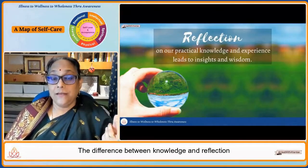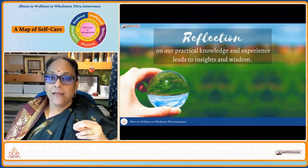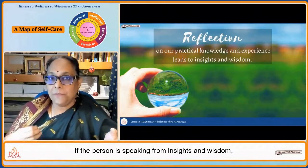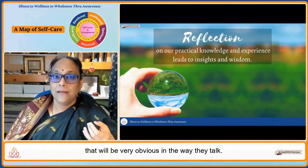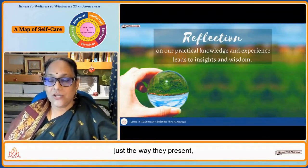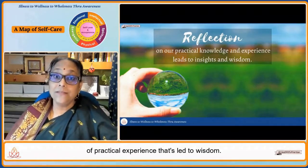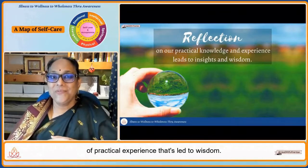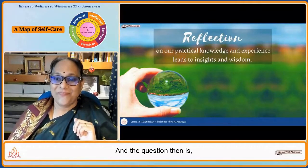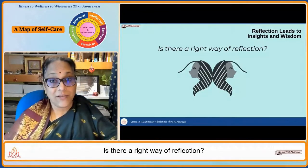The difference between knowledge and reflection that leads to insights and wisdom is the way the person speaks. If the person is speaking from insights and wisdom, that will be very obvious in the way they talk. They don't have to say much, just the way they present. You will know that what they are saying is coming out of practical experience that has led to wisdom. It'll be very obvious, even to a small child. And the question then is, is there a right way of reflection?